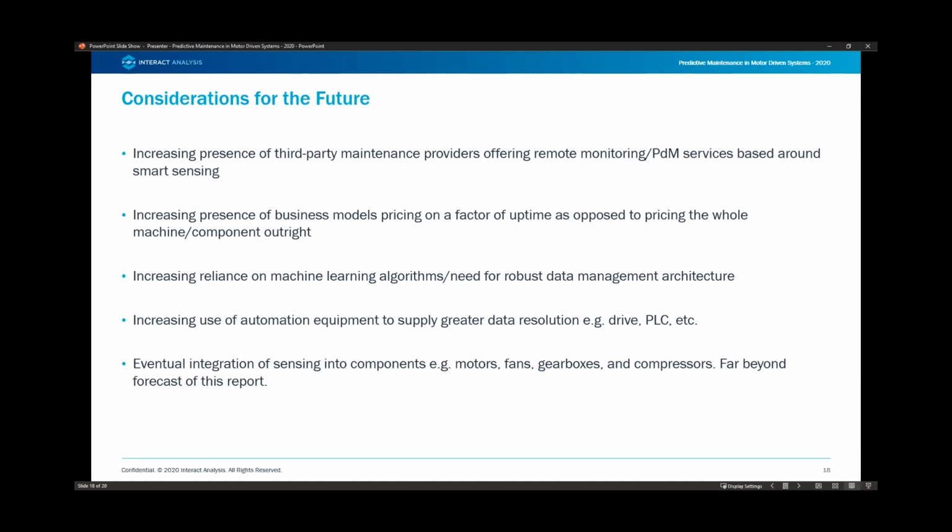And at the end of the day, the more data that you have to feed a machine learning algorithm, the more accurate it becomes over time. And then this last piece: we expect there to be an eventual integration of sensing into components like motors, fans, gearboxes, compressors in the future.